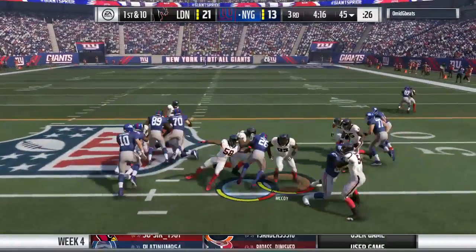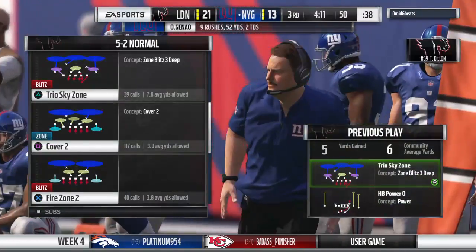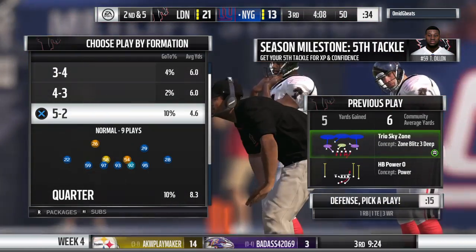They'll run it now out of the gun. And he was able to shed the tackle, but the reserves come in for the stop. 5 yards is the tally on 1st down. That brings up 2nd and 5.